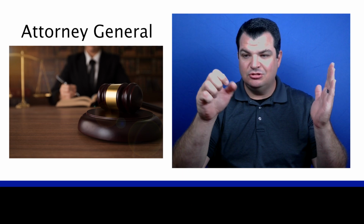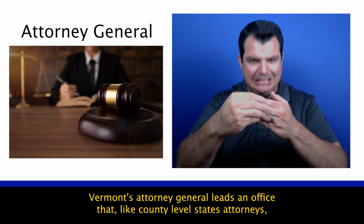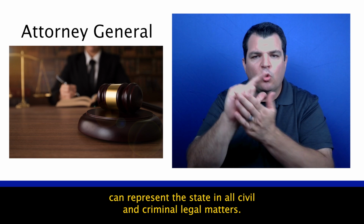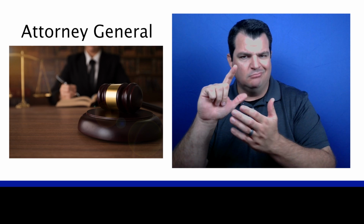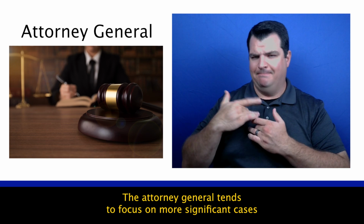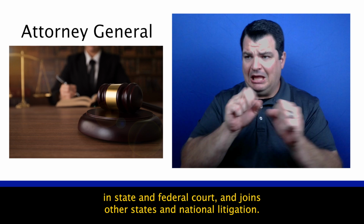Attorney General. Vermont's Attorney General leads an office that, like county-level state's attorneys, can represent the state in all civil and criminal legal matters. The Attorney General tends to focus on more significant cases in state and federal court and joins other states in national litigation.